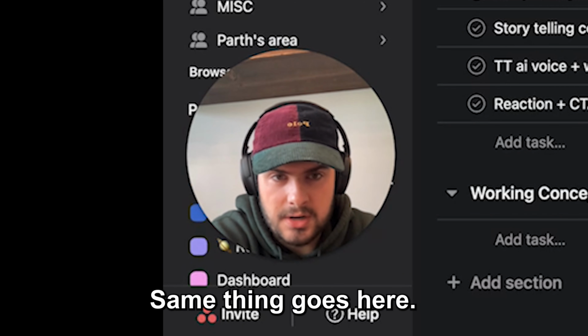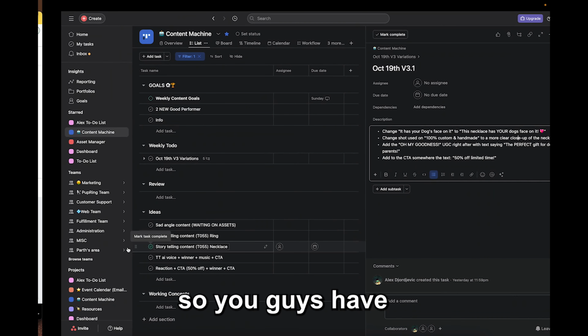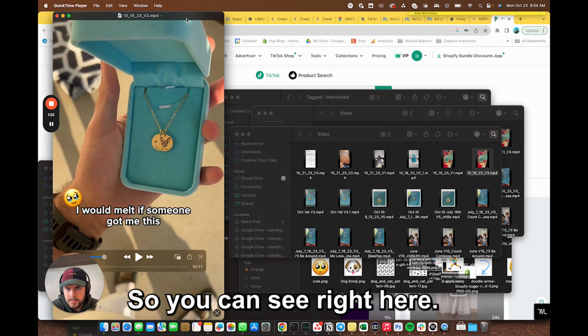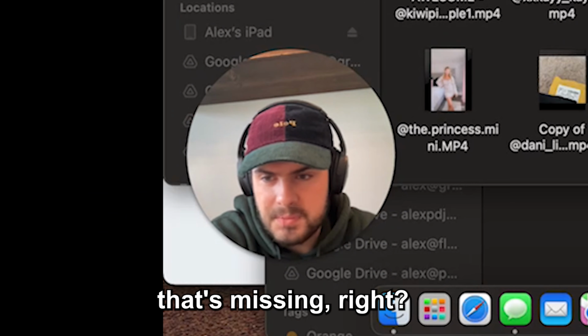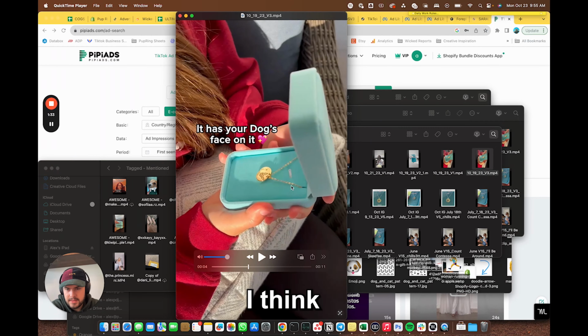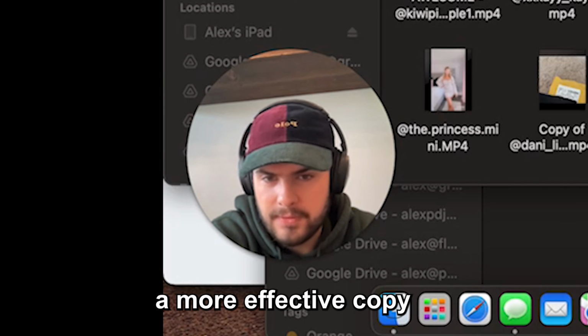Same thing goes here. We actually have a shot. I'm going to actually pull up the piece of content so we have more context to this. So this is October 19th V3. So you can see right here, it has your dog's face on it. There's just context that's missing, right? It goes from, I would know if someone got me this, that has your dog's face on it. I think if this actually mentioned the word necklace somewhere, that would just be a more effective copy.